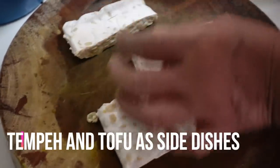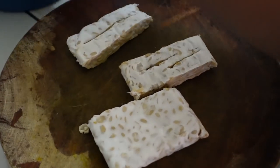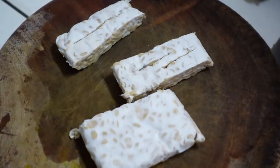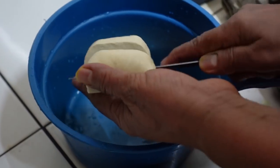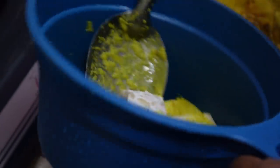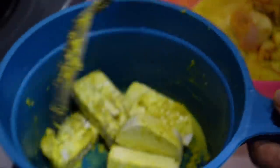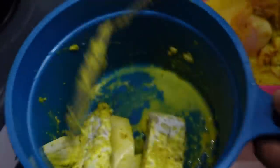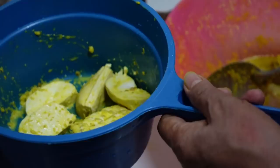Okay, Makcik is actually cutting out some tempeh, fermented soya bean, and going to deep fry it later and serve it together with the ayam penyet. Putting some fried tofu as well. We very quickly marinate the tempeh and tofu with some of the rempah, the spices just now, before deep frying, to give it some extra flavor.